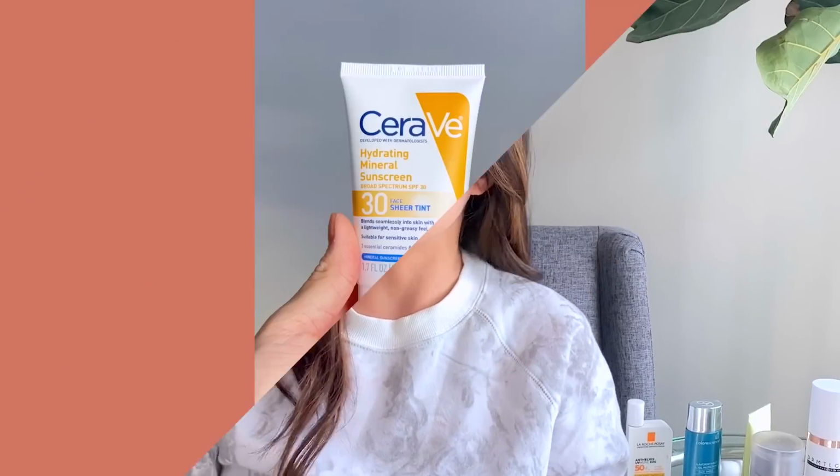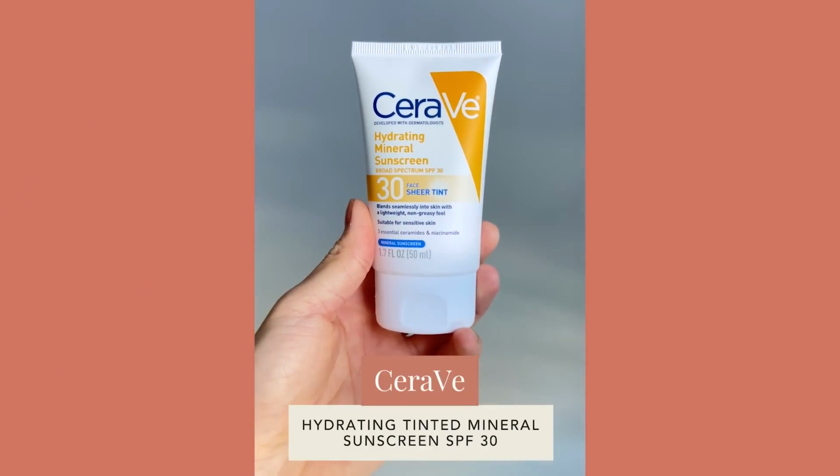Next one is from CeraVe, slightly more affordable, but CeraVe's Hydrating Mineral Tinted Sunscreen. $14 roughly for 50 ml. So I think probably in all the sunscreens that I'm going to mention today, this is going to be the most affordable one. I really like this one.